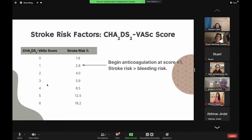And you can see that as you go higher and your score increases, your risk at 1 year is much, much greater, all the way up to a maximum score of 6, which can put you at a very high risk of developing stroke, at about 18.2%.